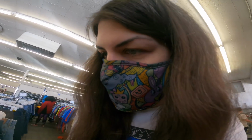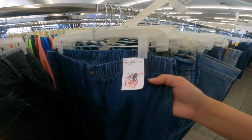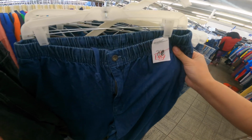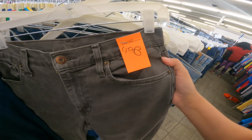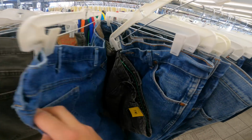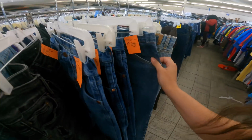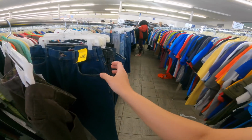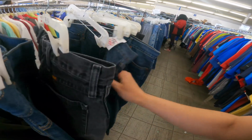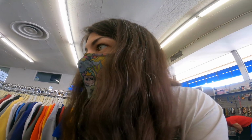I always really like coming to this thrift store because their prices are pretty reasonable. Like $1.98. I mean, these aren't a pair of jeans that I would ever buy, but still, these are Levi's for $5. Not mad about that. So I'm gonna take a peek through all of these men's jeans, see if there's anything I can use for color blocking. There's quite a bit here that I could use, but we're gonna try to find the best of the best.